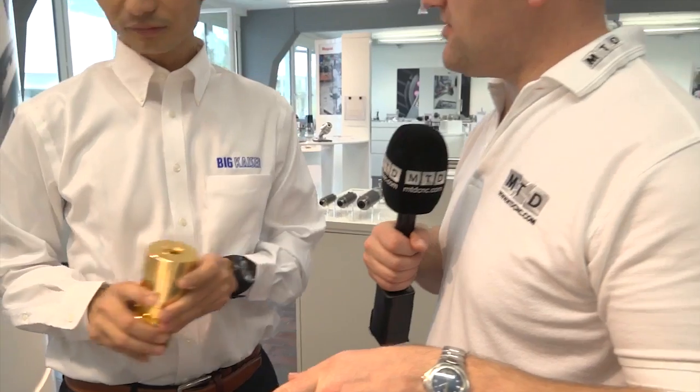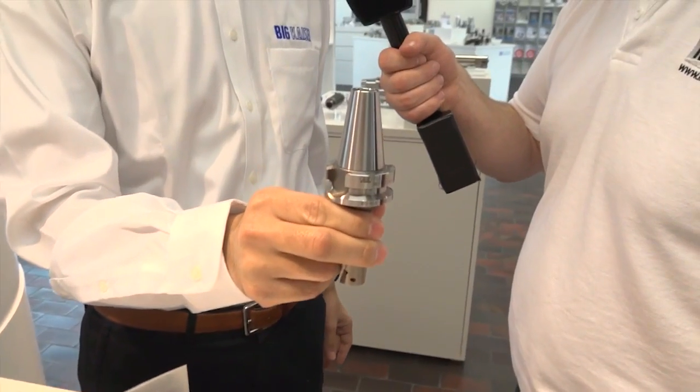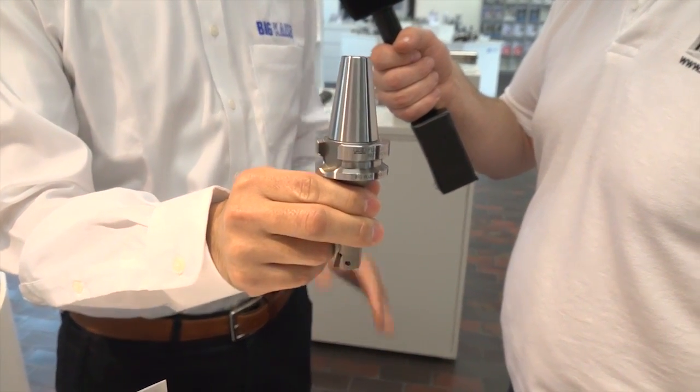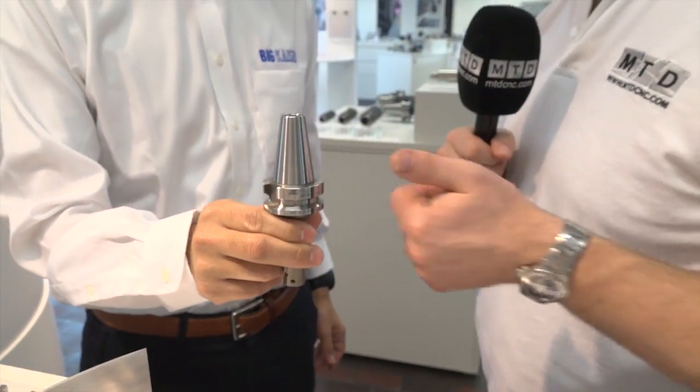Is this BT30 face and taper also? Yes, exactly. This is our dual contact system, which we call Big Plus. This is the original taper and face contact system in the world. And I'm told this performs like a BT40. Yes, exactly. The flange diameter here is 46mm. Actually, this is more than BT40 standard tools. So it's a BT30 tool but performs like BT40. This is the advantage of Big Plus.